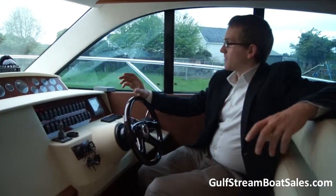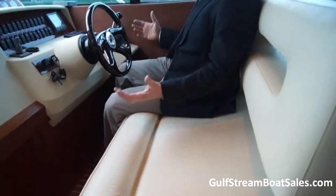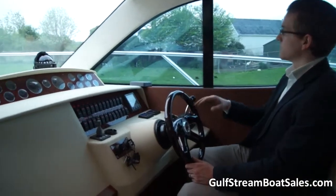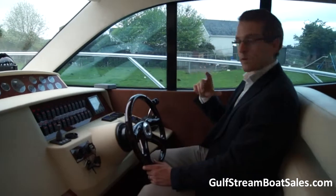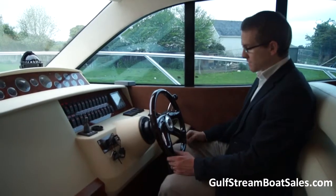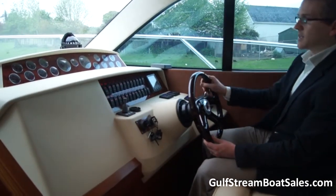The helm position itself is very commanding. We've got a twin wide helm seat, which is a fixed position, but I'm sort of average height, and I find it nice and comfortable. We've got good visibility through the forward screens and also through the side screens. There are power opening windows on both the port and starboard side, so if you want to communicate with your crew whenever you're berthing the boat, that's easy to do. The helm itself is very well finished in this cream leather material and a wood effect dash.